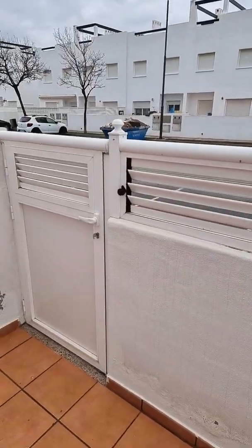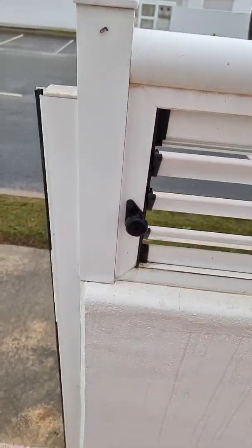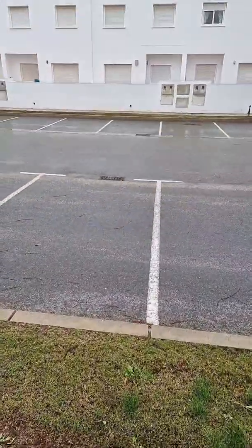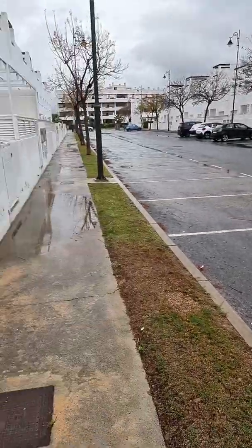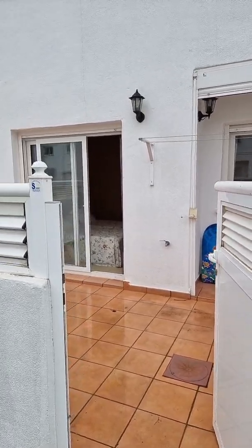As well, something very important and really interesting is this special extra door, which leads out to the parking, to the car park. Fantastic. So you bring your suitcases, you bring your shopping, and you just walk into the property through the back terrace. Isn't this amazing?